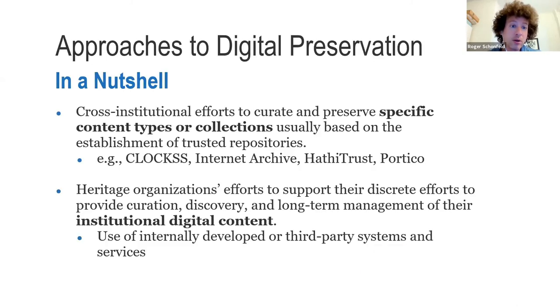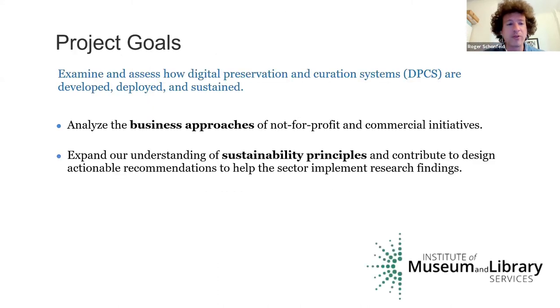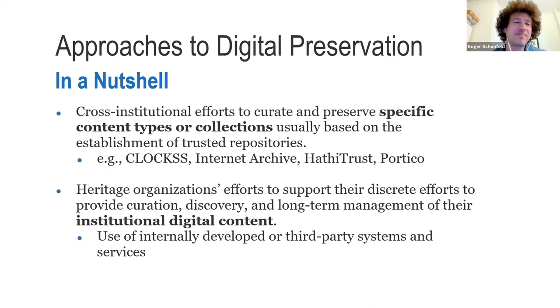And our second goal, still on the goals, if we can go back for a second. Our second goal is to really look at sustainability principles, trying to design actionable recommendations and ultimately helping the client organizations, the libraries, museums, the community organizations that need to use digital preservation systems, figure out how to make good choices in an environment of some complexity. Now we can tap the next slide, please.